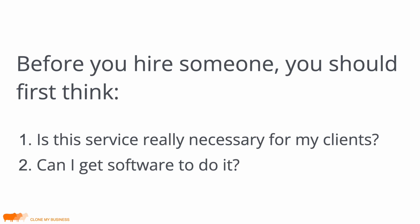The reason why also is because you want software, because humans are expensive and they're a lot of responsibility. You have to manage them. Software, you don't. You need to check in every now and then to make sure that nothing's broken. But aside from that, software never calls in sick. It never wants a raise. It never complains.